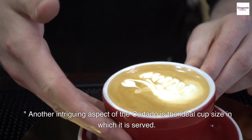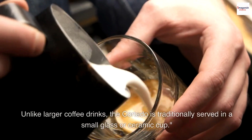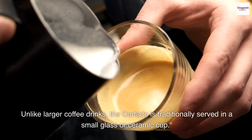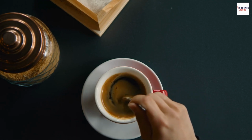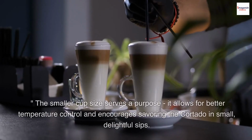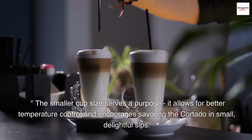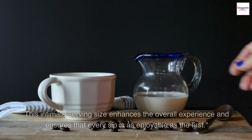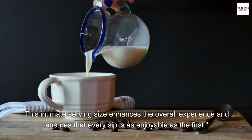Another intriguing aspect of the Cortado is the ideal cup size in which it is served. Unlike larger coffee drinks, the Cortado is traditionally served in a small glass or ceramic cup. The smaller cup size serves a purpose. It allows for better temperature control and encourages savoring the Cortado in small, delightful sips. This intimate serving size enhances the overall experience and ensures that every sip is as enjoyable as the first.